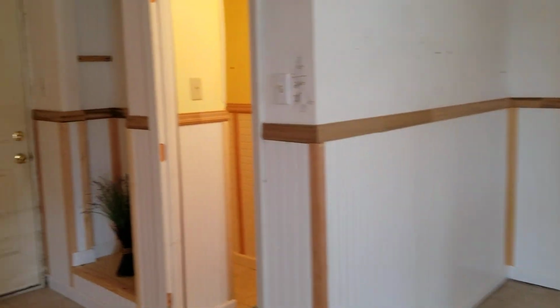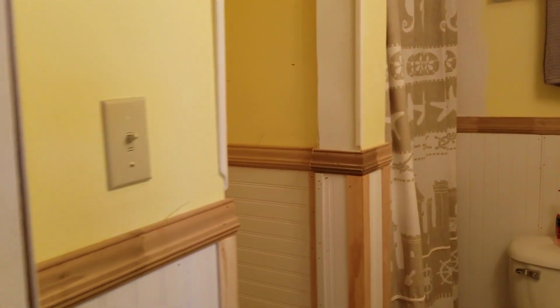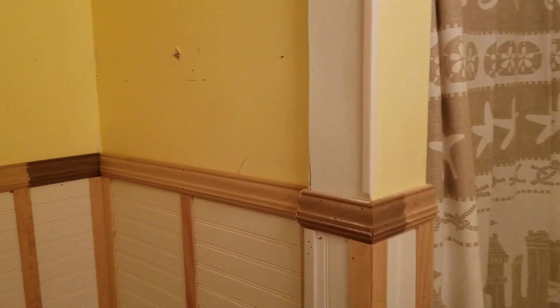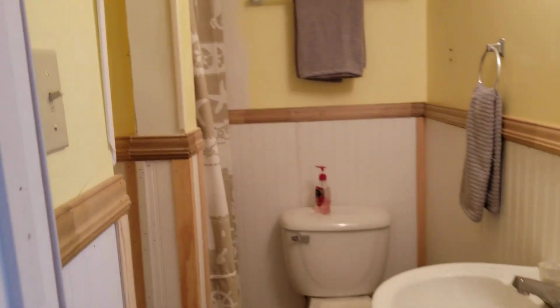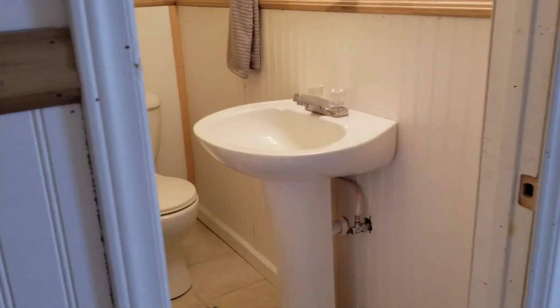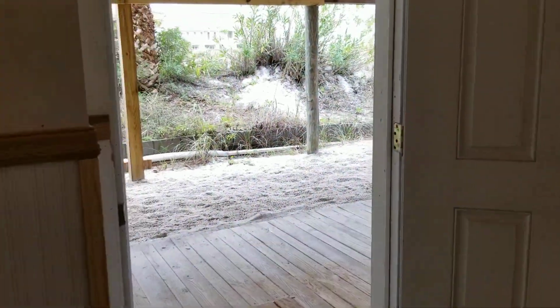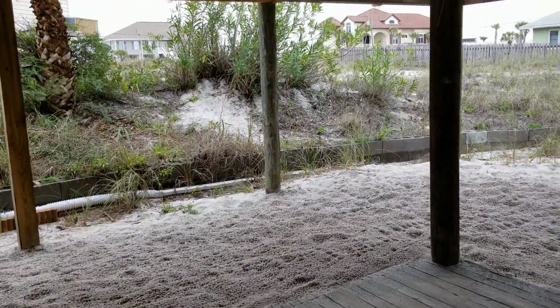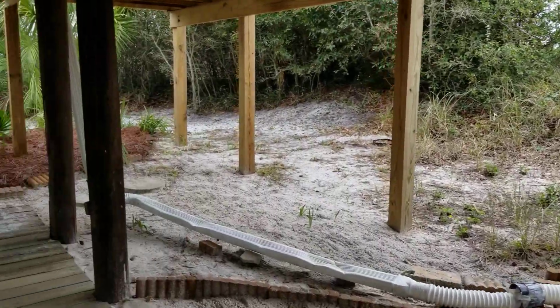We have a full bathroom down here as well with garage access. We have a walk-in shower down here with some additional storage space. You could take that out and make the shower a little bit bigger if you wanted to do that. So this would be a great beach retreat, an investment property. If you have someone who's looking for an investment property, this would be a great one for that.